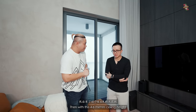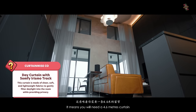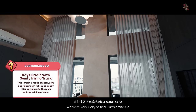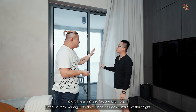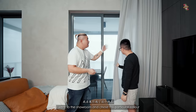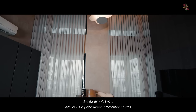Then with this 4.6 meter ceiling height, it means you will need a 4.6 meter curtain. This is what, to me, is very impressive. From what I understand, this is a curtain from Curtain Mice. We were very lucky to find Curtain Mice because they managed to do these beautiful day curtains. At this height, it flows so beautifully. I went to their showroom, chose this particular color, again suiting the entire look. Actually, they've also done this so that it's motorized as well.